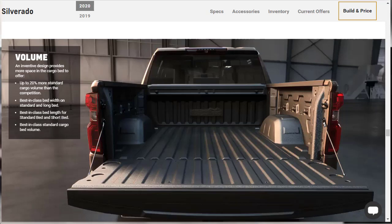Up to 20% more standard cargo volume than the competition. Best-in-class bed width on standard and long bed. And best-in-class standard cargo bed volume. Best-in-class bed length for standard bed and short bed. So it doesn't matter. Standard bed, short bed, long bed, it's best-in-class on all that stuff. Cargo volume, all that stuff.